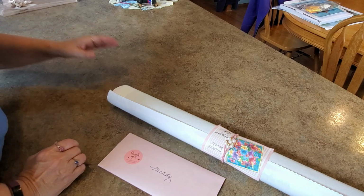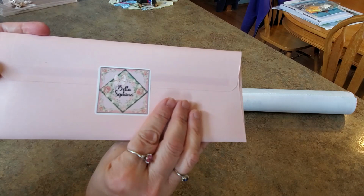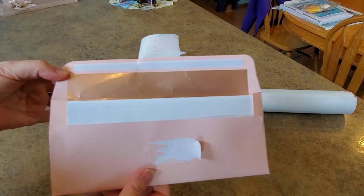All right. Okay. So the first thing that comes here is paperwork. Here's my order number. It says thank you. Has my name on it. Thank you for supporting my small business. Look, there's her sticker again. She's got stickers with her name on them. Sandy, someday you might need to just send me a sticker because I tear them when I take them off the envelope. Look at this rose gold foil on the inside.